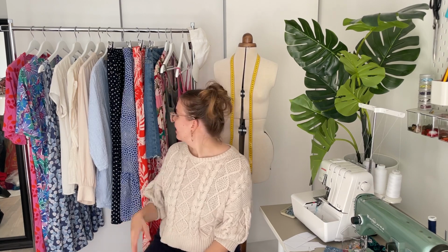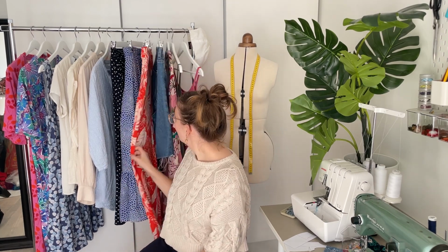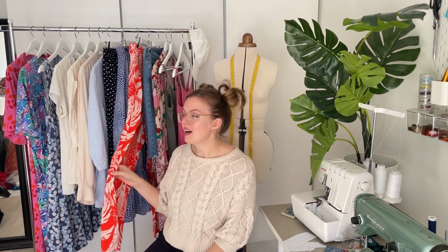I made them so they just hit the floor when I'm walking. And yeah, so I wanted to add like a pop of color, and I think these will stay in my wardrobe for a long time because I really liked how they looked.